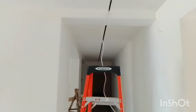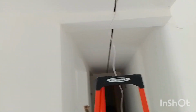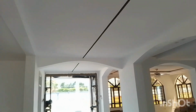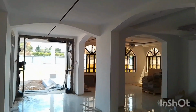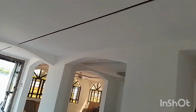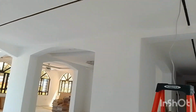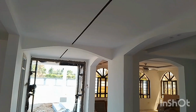But remember, the adapters are being fed by one switch line. So which means when you switch it on, all adapters will have power, and that power will power the track. Then the track will make the magnetic lights go on. So that's what's up, guys. So continue watching up to the end and see how we will be putting our track in here, then next time we put the lights.